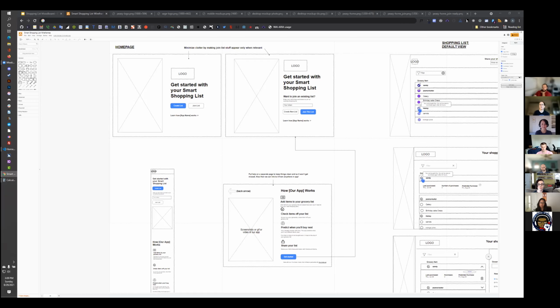And we redid how you add an item so that it shows up in a panel that comes out, so that you're not taken away from the list, because we found that was kind of disjointing for the user experience. When you add an item, you don't really see it being added to the list. And I think it's nice to still have the list in view when you're adding an item. So we've changed that to be a panel instead of almost a separate page, like we have in the wireframes.